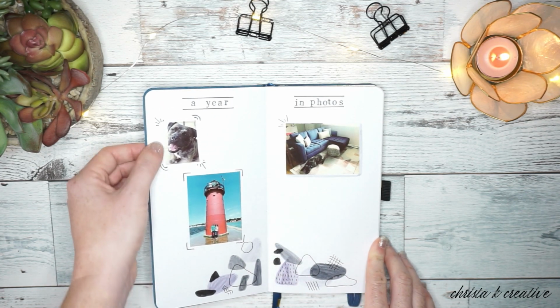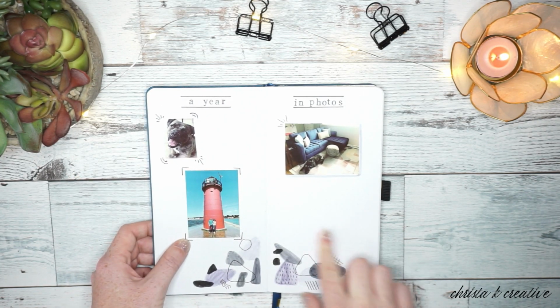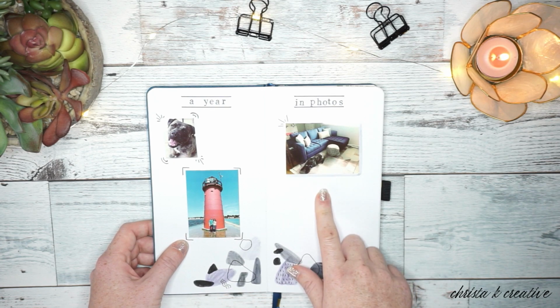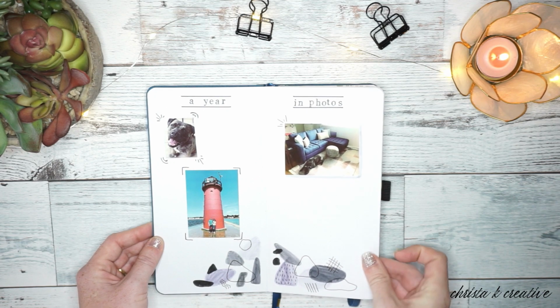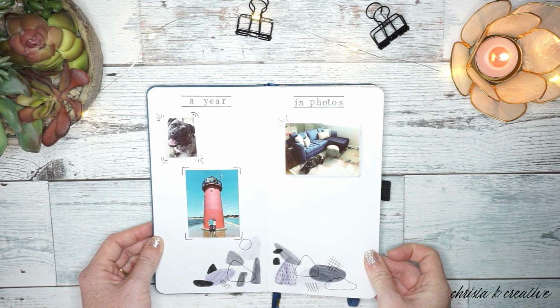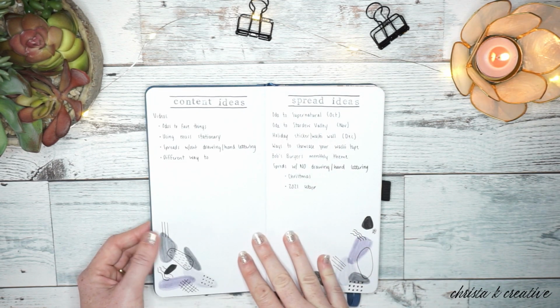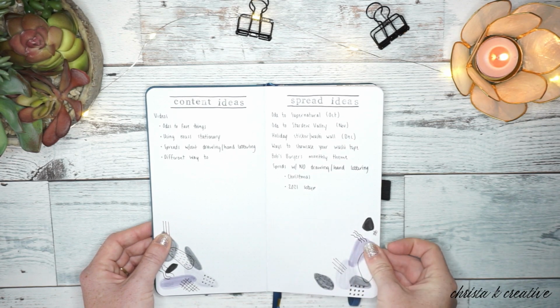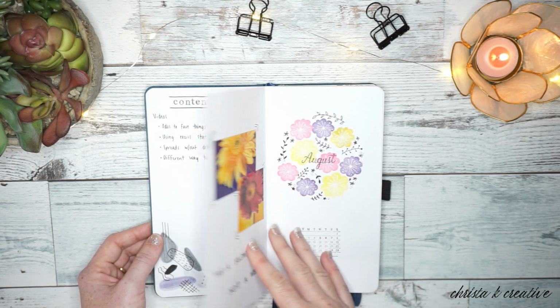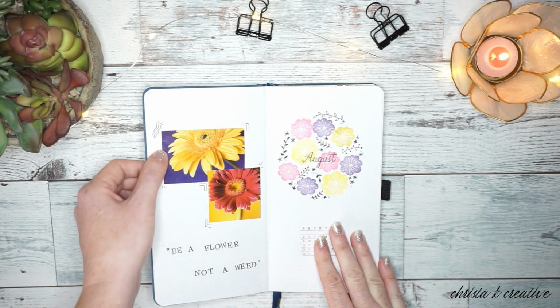Of course, my dog, the one trip we took, the road trip to Michigan, and because we were home, we decided to do a little redo of our living room. So I do have more photos in this journal, which I did like. And some of my ideas you can see for future spreads, just jotting down ideas more, seeing what I can do for 2021 and the rest of 2020.